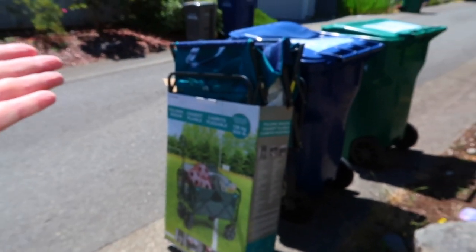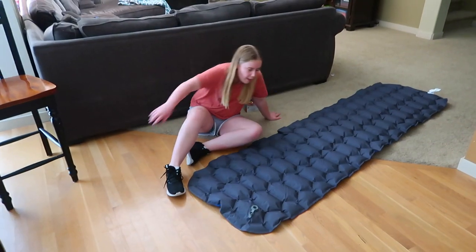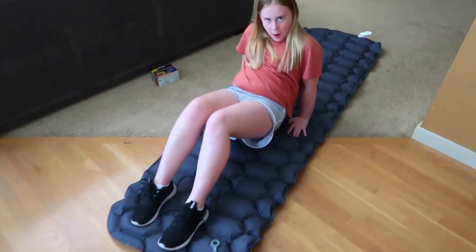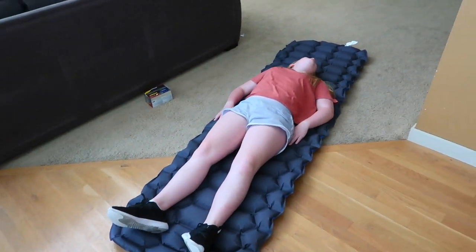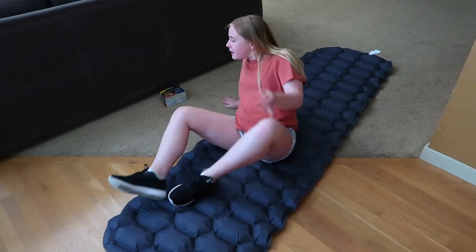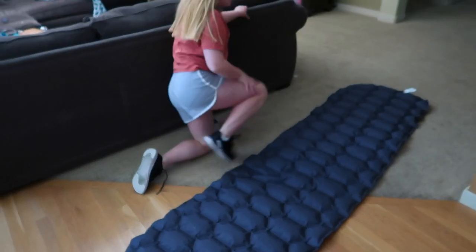Okay, so we shall see if this actually gets taken. I don't know. Okay, Chelsea's sleeping mat is a little big. We did just get this at Costco. It was on rebate finally. That's okay. You're short. Yeah. Dad needs to be able to use it too for his trips.